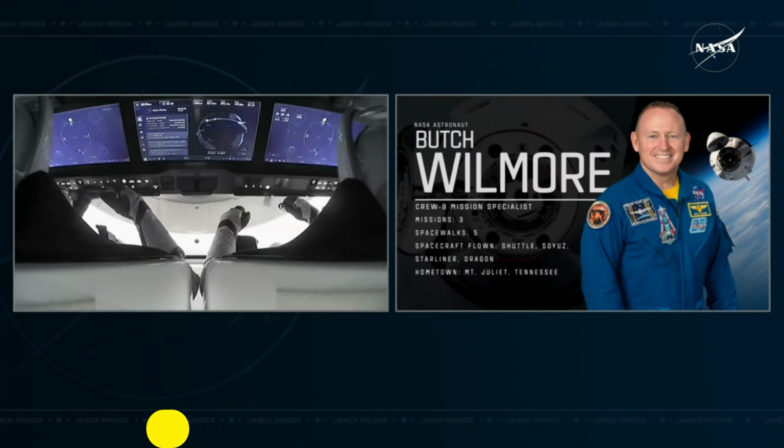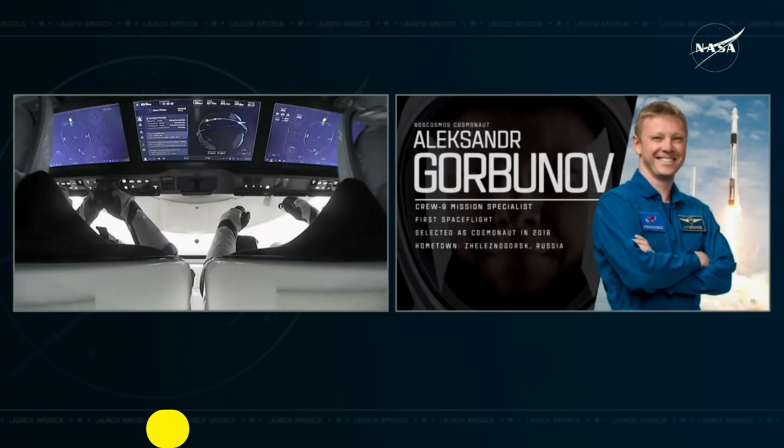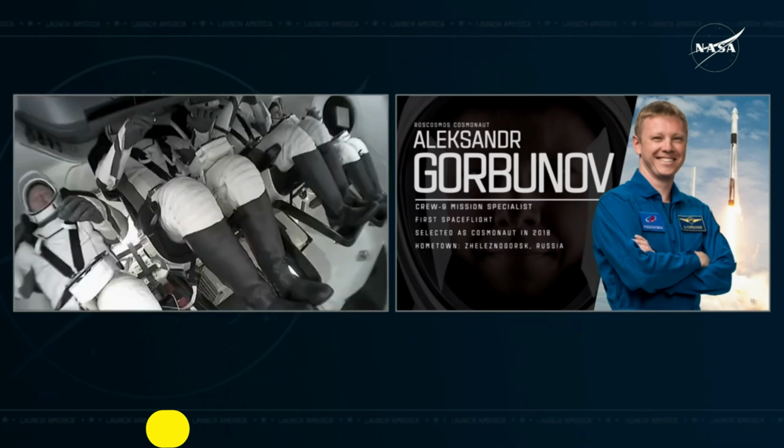Wilmore is also a retired captain in the U.S. Navy. And Aleksandr Gorbunov is a 3rd mission specialist serving on today's mission. Crew-9 was his very first spaceflight to the space station, earning him a total of 171 days in space over the course of his career. Gorbunov, along with Nick Hague, saw the arrival of 4 visiting vehicles and saw the departure of 4 as well. The duo orbited the Earth more than 2,700 times during their mission. Before his cosmonaut selection in 2018, Gorbunov worked as an engineer for a rocket space corporation and helped support cargo spacecraft launches from the Baikonur Cosmodrome in Kazakhstan.